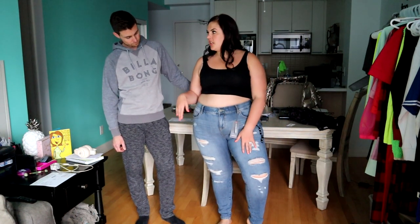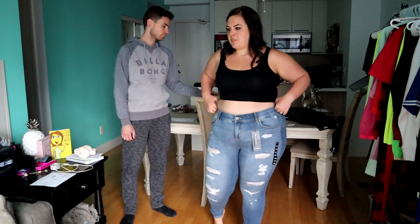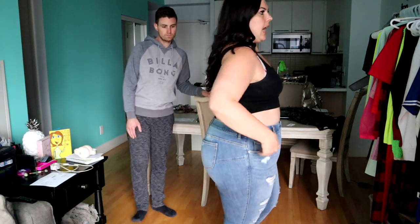I like the color. I do like them, but I'm kind of a jean snob now. And as much as I like them, there are better jeans out there for a cheaper price. So I've never personally purchased jeans at Torrid, just because if I'm going to spend my money, I want the best jeans, you know? And jeans that go up really high. I like my jeans up here.